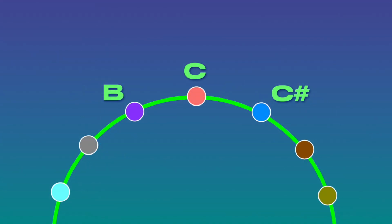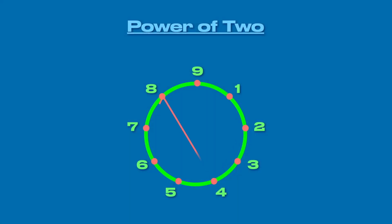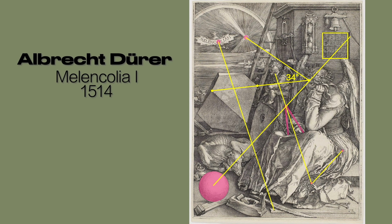These three notes sit next to one another, the prominent note of C flanked by its neighboring note on either side. I discuss in my book, The Next Octave, that C and the first harmonic represent the power of two and the matter-based world. So all this geometry in the engraving is to highlight that material world, as opposed to the realm of spirit. This engraving is not about spiritual pursuits, it's about a physical energy, and we know that from its title.